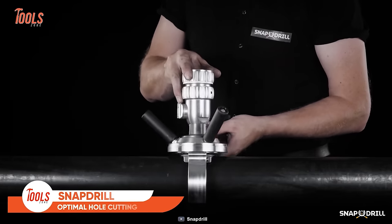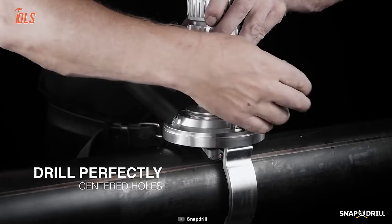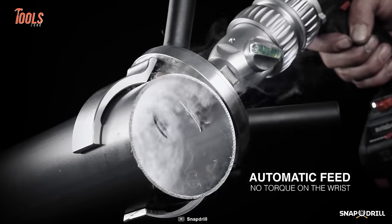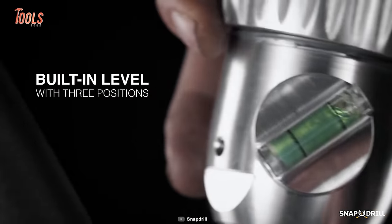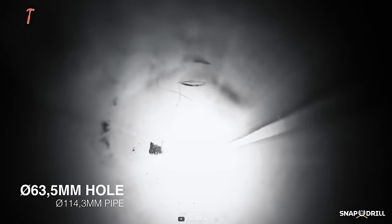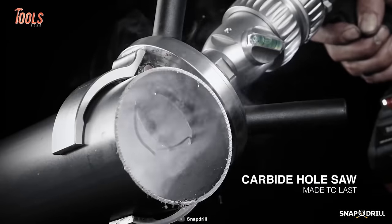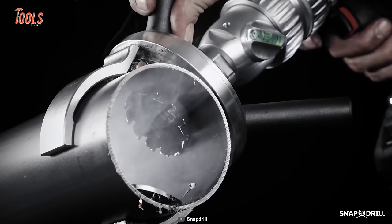Snap Drill Hole Cutter. It's your all-new secret weapon to make perfect holes every time. This lightweight tool easily and precisely cuts up to 4-inch pipes, ensuring your cuts are always centered. Now, you no longer have to face uneven holes and wrist strains because the Snap Drill features an automatic feed mechanism. The amazing part hits here. This hole cutter comes with a built-in level that has 3 different positions, so you can complete every application with even greater accuracy. Worried about the overhead operations? Not an issue. This tool is perfect for them. And the carbide hole saw is made to last, so you can confidently tackle any job.